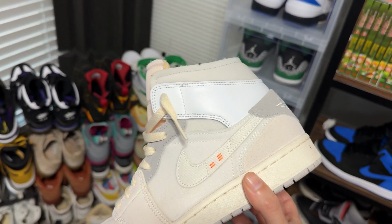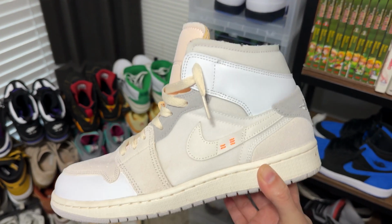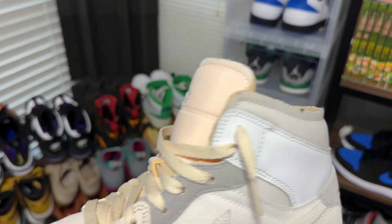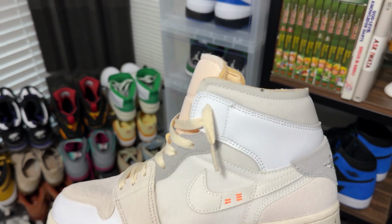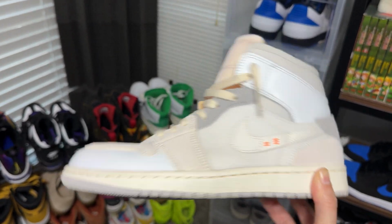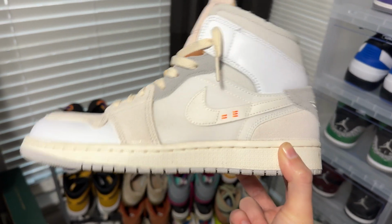If I'm not wearing a full pant, if I don't have something covering it, it's a mid. To be honest, I really don't necessarily like mids. Not because I'm a hype beast or anything, but I just don't like the cut sometimes. And the tongue is too high up. Just looks a little weird sometimes. If this shoe was a high, I would definitely consider keeping it. But as of right now, I'm iffy about it. I might get rid of this one. Still a great shoe. I love the Craft series.